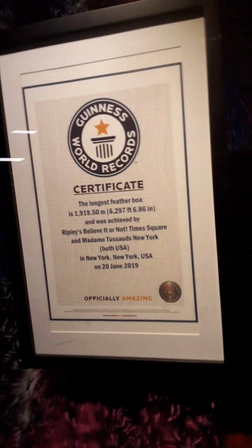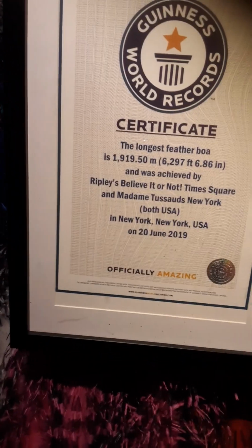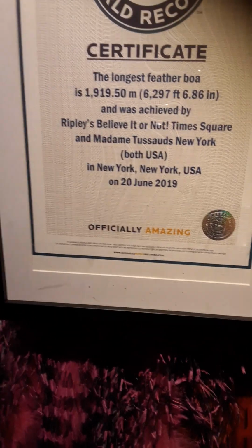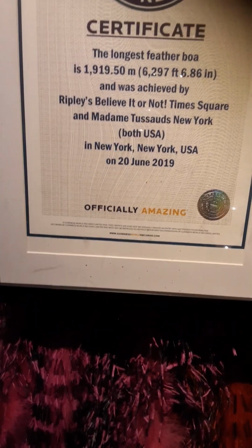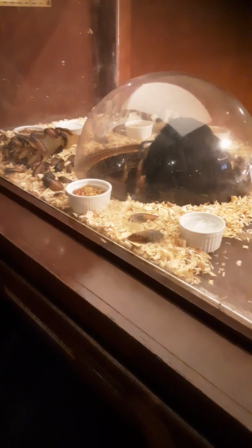Next, this is the longest feather boa. The longest feather boa is 1,919.50 meters. And it was achieved by Ripley's Believe It or Not Times Square and Madame Tussauds New York, in New York, USA on 20th June, and it's right next to here, right next to this Ripley's Believe It or Not, and that's amazing. Such a long feather boa. Wow. Look here.